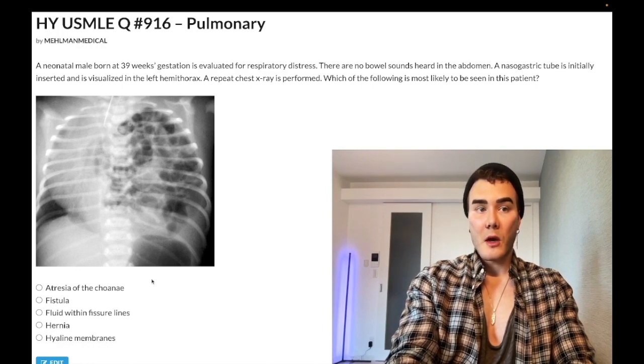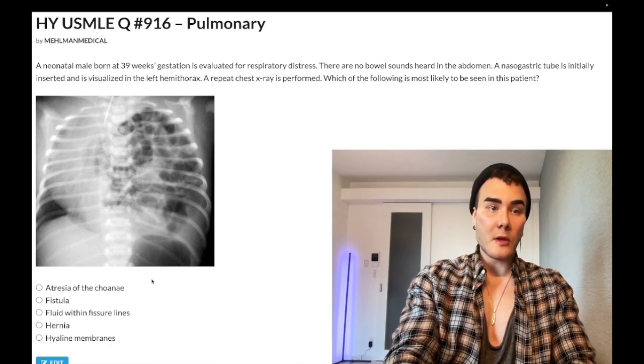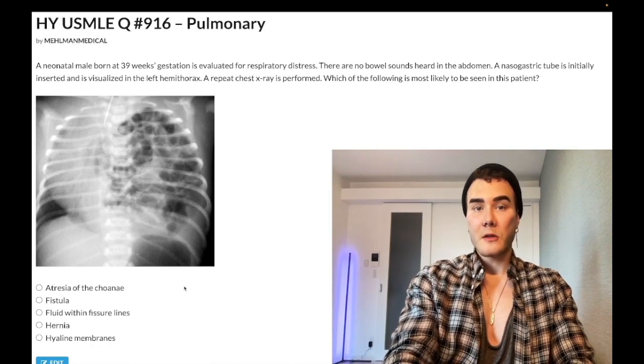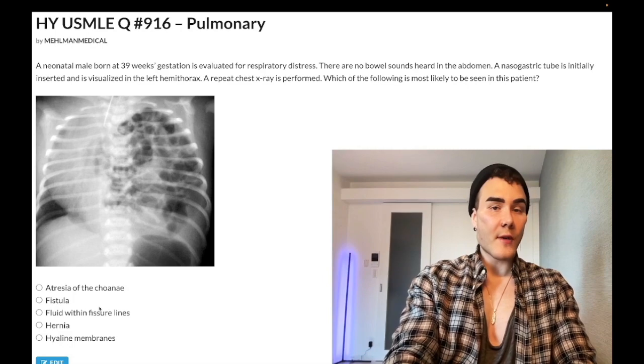It's coloboma of the eye, which means basically a hole in the iris. I talk about this in my neuroanatomy as well as my ophthalmology PDFs. Heart defects, atresia of the choanae, retardation of growth and development, genitourinary anomalies, ear anomalies. Wrong answer.